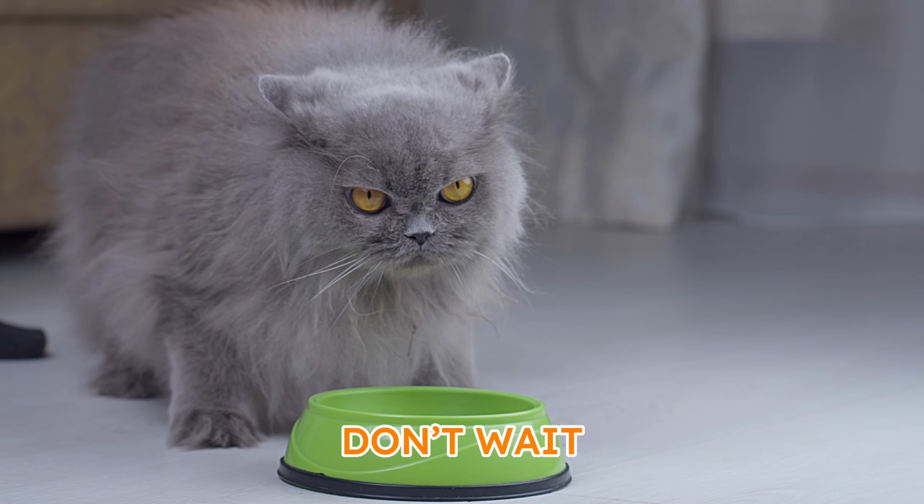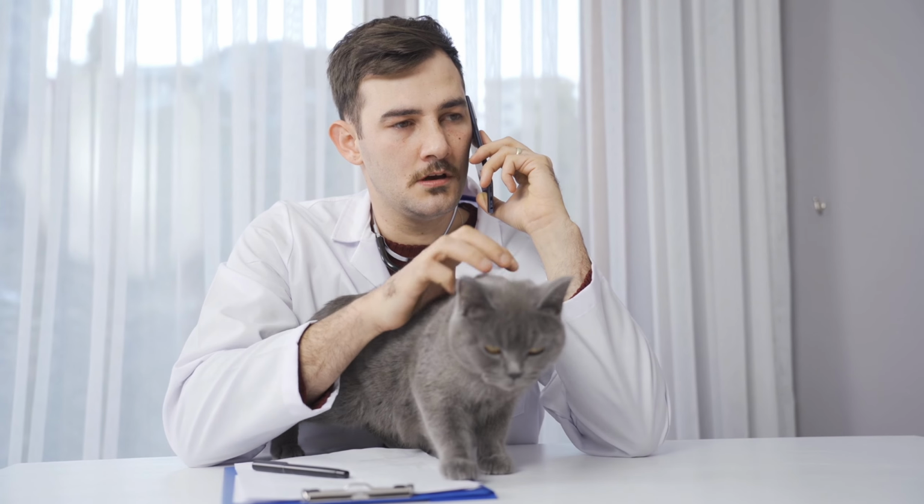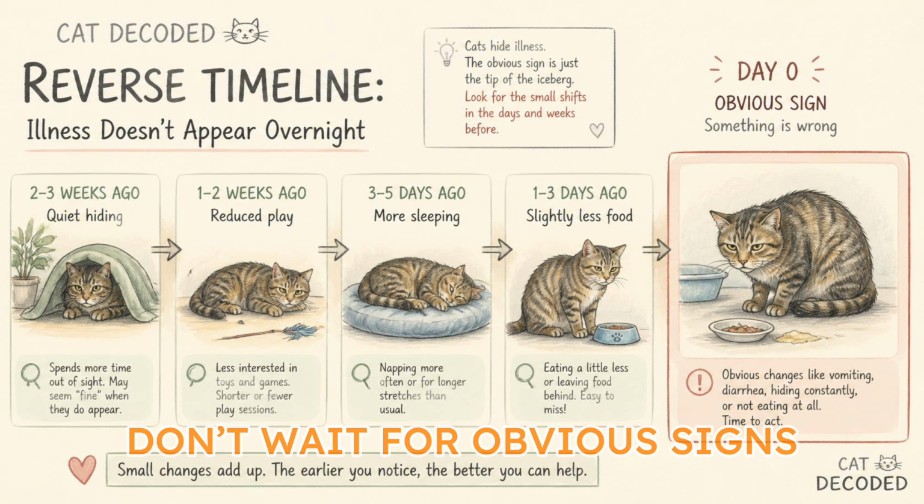Don't wait until your cat stops eating or shows obvious signs of illness before scheduling a visit. By the time cats let you know they're in pain, they've often been hiding it for much longer than we realize.